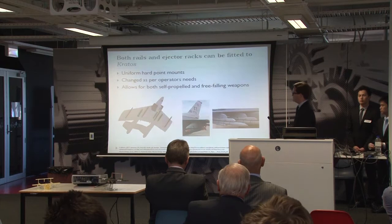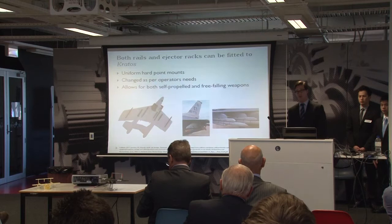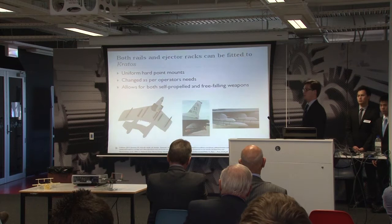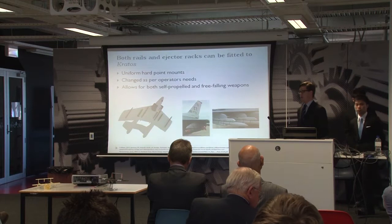Now what this means is that both ejector racks and rails can be fitted to Kratos, which of course means that both self-propelled and free-falling weapons could be utilized. Further to this, it also means that the operator can choose how they wish to mount their weapons, adding to Kratos' versatility. We see this as a key point enabling it to carry out a wide range of missions. So now I'm going to pass back to Taz, who's going to talk about how we would use our maneuverability and control surfaces to carry out our key missions.